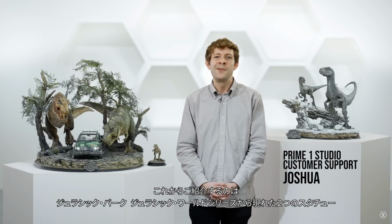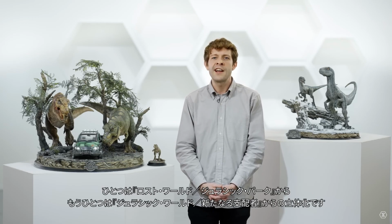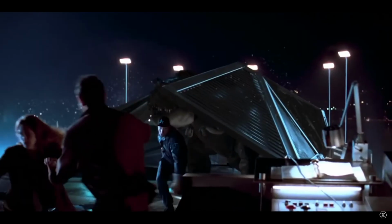This next level is justified. Jurassic reveals that are sure to thrill, as we have two sets of amazingly lifelike dinosaur action. With me are two breathtaking statues from both The Lost World: Jurassic Park and Jurassic World Dominion. Prime 1 Studio is first.